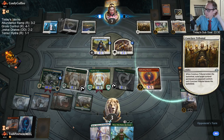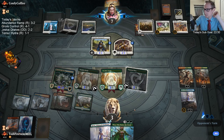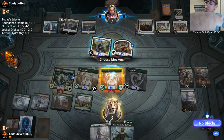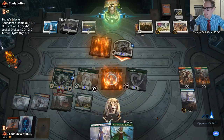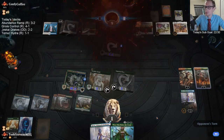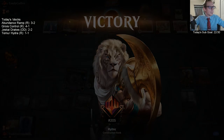Ooh, going after the Phoenix? Okay. Do they think I'm not gonna kill them or something? Are they gonna do this extra point of damage somehow? Okay. All right, 2-1.